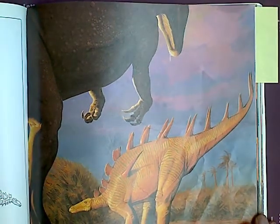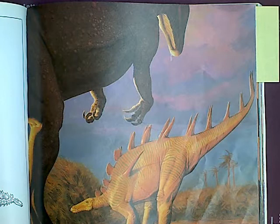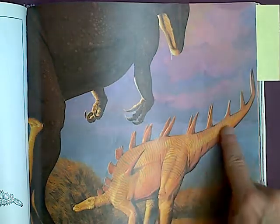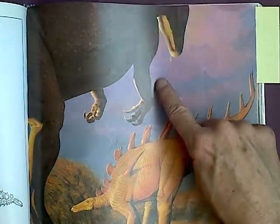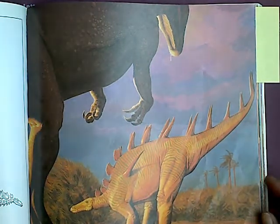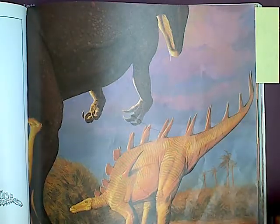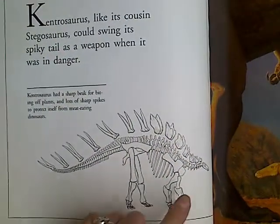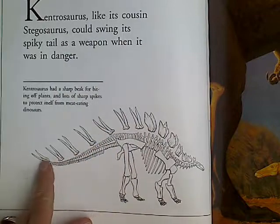Kentrosaurus. Like its cousin, Stegosaurus, it could swing its spiky tail as a weapon when it was in danger. So this is the Kentrosaurus, and you can see he's getting ready to take a swipe at this dinosaur that thinks he's going to have a nice dinner. And here is a picture of the Kentrosaurus. You can see those spikes.